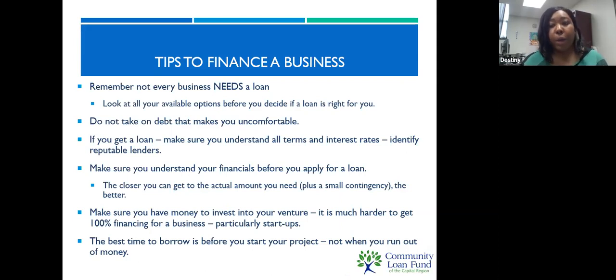So you want to look at all your available options before you decide if a loan is right for you. There's different ways to make things happen for a business. You also don't want to take on debt that makes you uncomfortable. So if you really can't wrap your head around taking a loan, or you don't see the need for a loan, odds are that you may not need one, or you may just be uncomfortable and you need to change your business plan about how you're going to make things happen for your business. If you get a loan, you want to make sure you understand all the terms and interest rates.